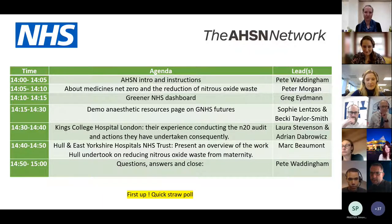Let me just have a look. Going to launch this one because this will be important. We just need to collect and collate some intelligence before the event, and then we'll do it after. So how confident are you in undertaking a nitrous oxide waste audit at your trust? And the reason it says pre is because I'm going to ask this question at the end as well, just to see if we can improve people's knowledge and confidence. I could certainly vote myself on this one. I'm not going to tell you what answer I've gone for. Lovely. So again, I'll just give it a few seconds if that's okay.